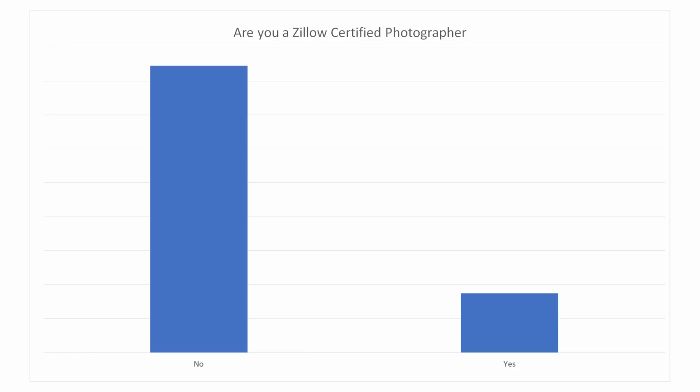The other question too, it's a little surprising that I figured by now that there'd be more Zillow certified photographers. I didn't really see a need for it. And I guess a lot of others didn't because most of the participants in the survey said they were not a Zillow certified photographer.